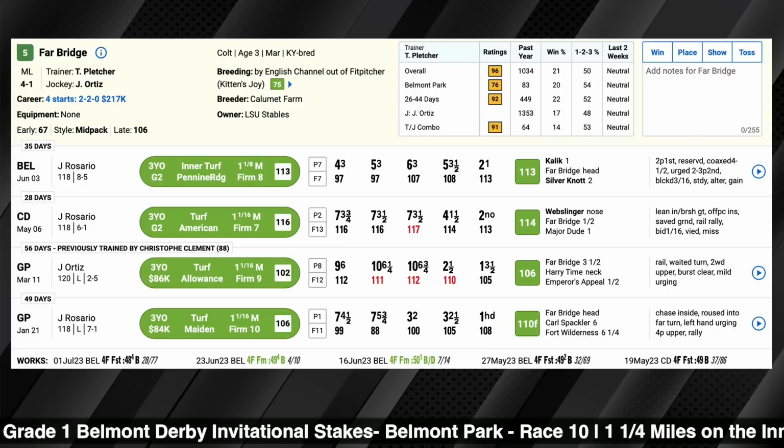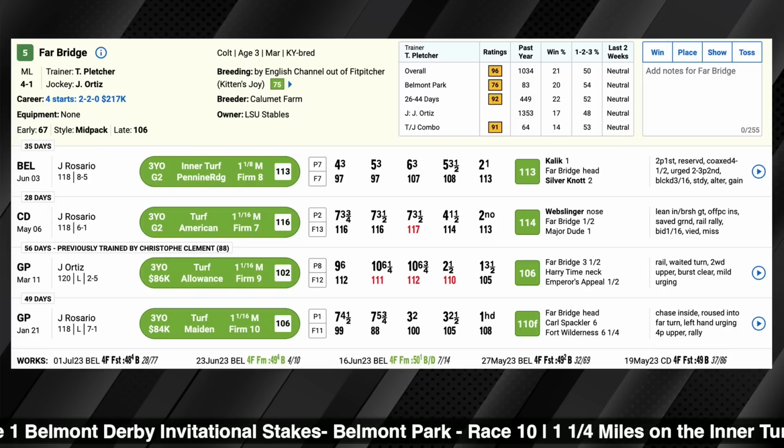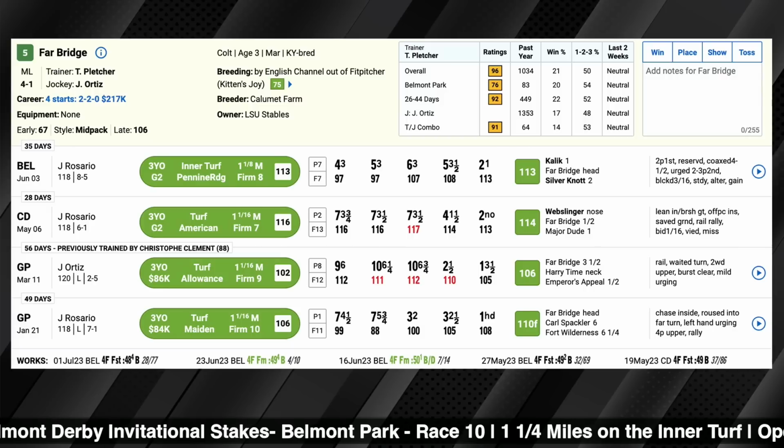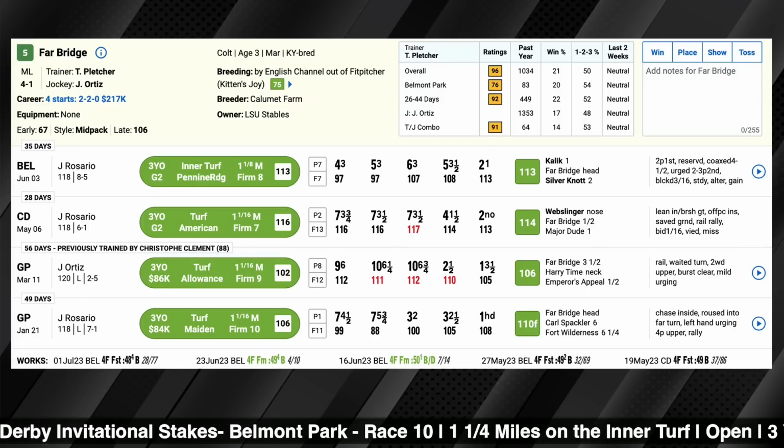Yeah, I think that's a really good point about him being a bit of a rail runner, and he's definitely a tricky horse to ride. They're making a rider switch here, but Jose Ortiz does have experience on having ridden him to that allowance victory in his second start. Also coming out of the Pennine Ridge is the number 6 Silver Knot.